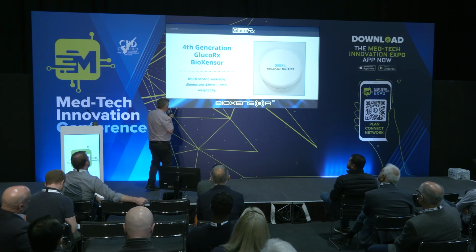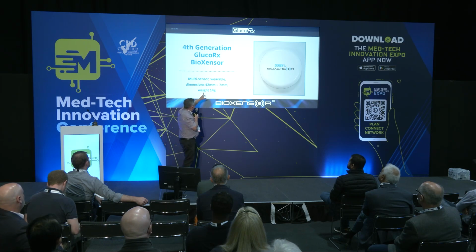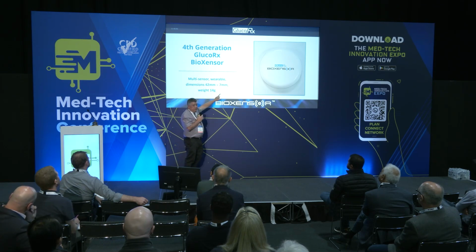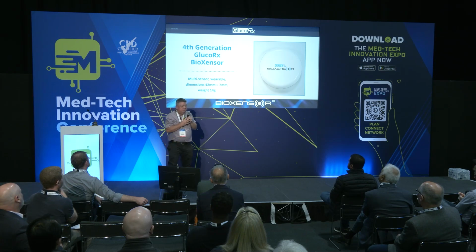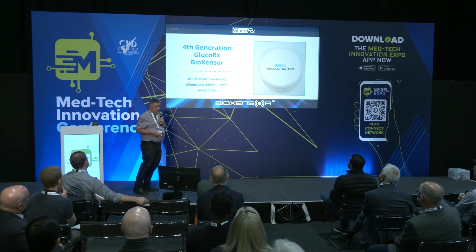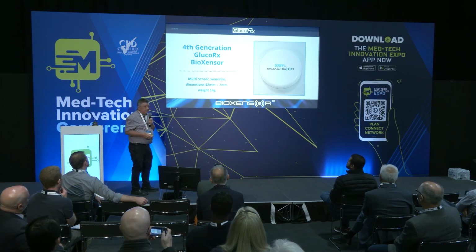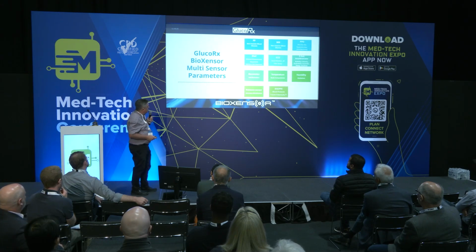So this is wearable. It can probably be made smaller than this, as technology improves, things like battery technology, for example. The current dimensions, 42 millimeters by 7 millimeters, say 42 millimeter diameter, 7 millimeters thick, weight of about 14 grams. So it's not as small as the CGM sensors that you see, but it's still a very convenient, comfortable device, I think, when it's on the arm.